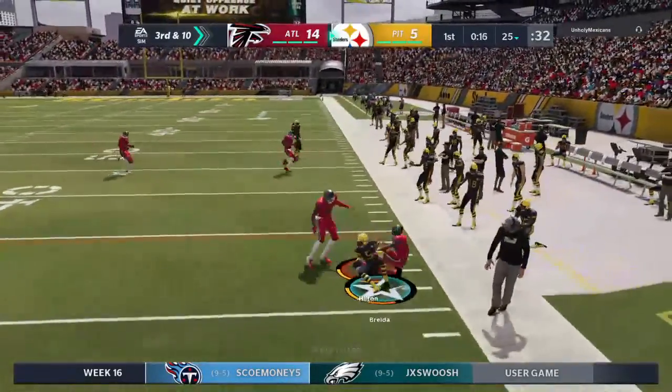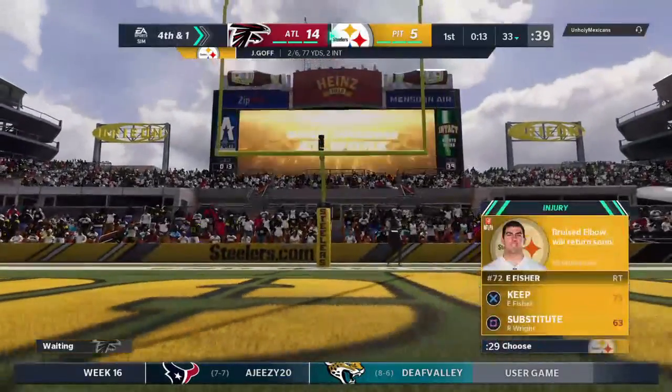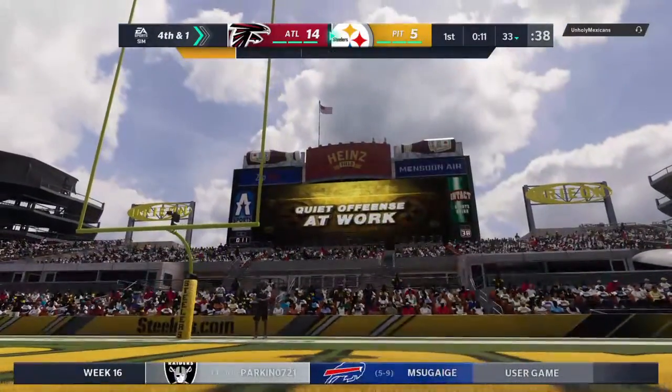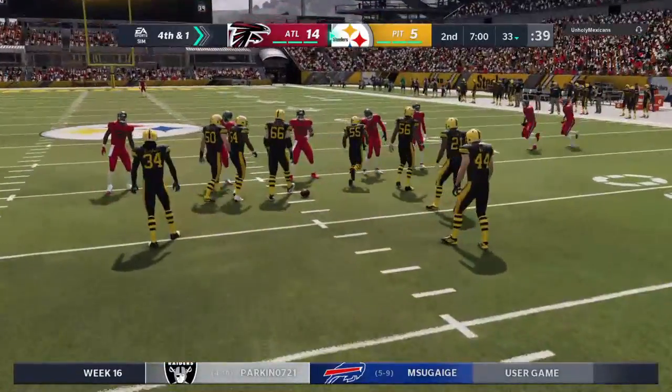He'll get this into the hands of Breida. And he's going to be taken down here still a couple yards short of the first. It's a 9-yard pickup on the play, and that's going to bring up a 4th down. So on 4th down, here's Sam Cook to punt it away.